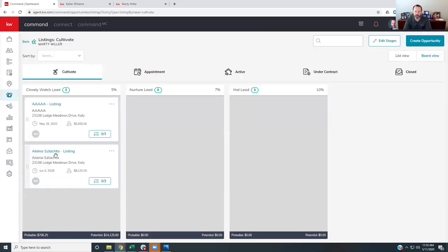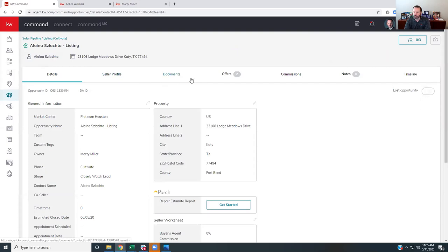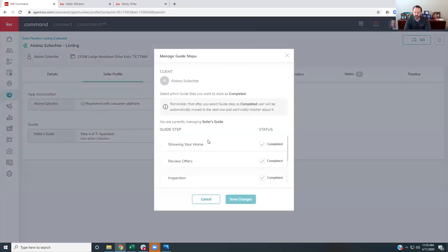I'm just going to choose Elena, who is one of my test cases. She's a friend of mine that downloaded the app. And inside the actual opportunity, you'll see there are several tabs across the top. The seller profile tab is where you manage the guide. So if I click on seller profile, you can see one, she's connected to me. Two, here's the guide. And all I have to do is click on manage guide, and you can see the different steps that we have completed.